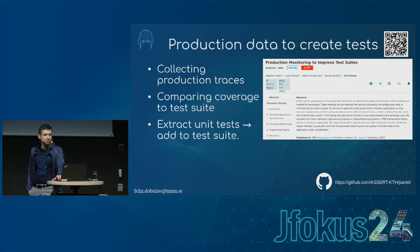So then we have production data. This is an example. I wanted to give an example from Stockholm because we're in Stockholm, and there are great people here working at KTH, the Royal Institute. And Deepika, she's a PhD student there. She's created a tool that is extracting production data to create tests.